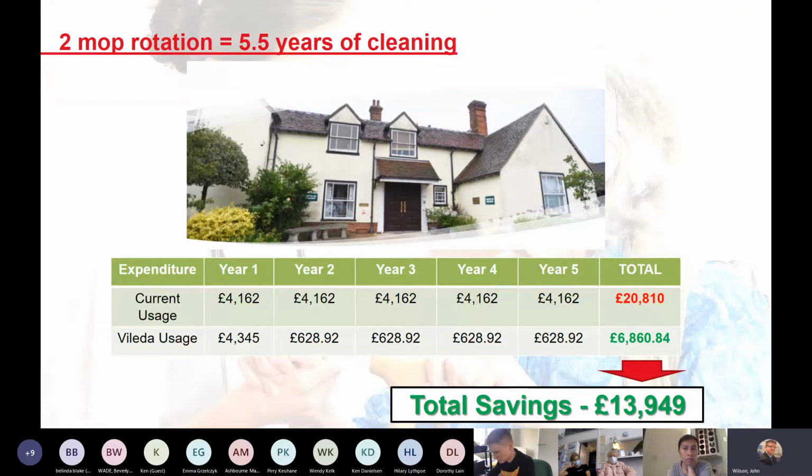What I mean by current usage is what they were currently spending on their mops, on their disposable cloths, on mop buckets, handles, extra ringers, etc. Also included were dust mops as well. They were spending just over £4,000 on all those items, but that's every year. So if we take that over the 5.5 year period, which is the time the 2-mop rotation gives you, over 5 years they were spending around about £20,500 in that time.